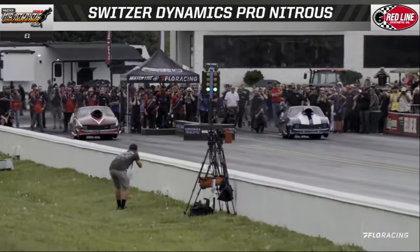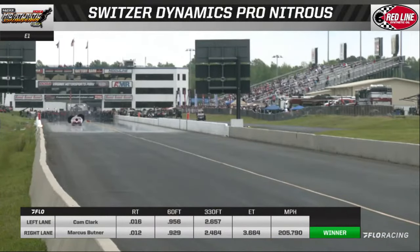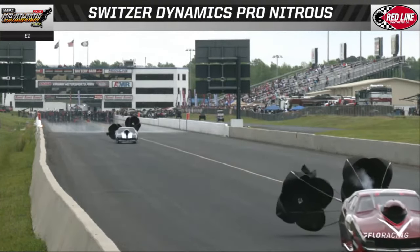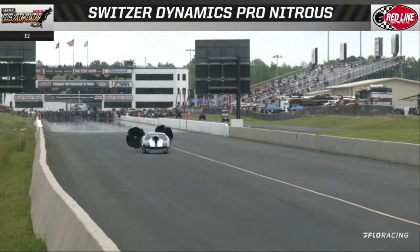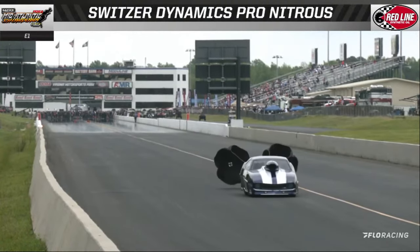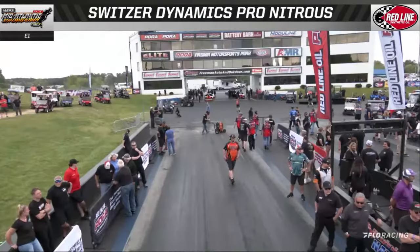They're in 16 to a 12. Clark gets all kinds of crossed up in the 330-foot cone. Taken out by Cam Clark, Chevrolet Camaro. Marcus Butner, 366, 205 the speed. He got out in front of Cam Clark, thankfully, and never looked back. So Butner gets the bye run next round in Schweitzer Dynamics Pro Nitrous.